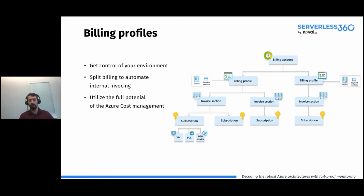So if customer A is spending more money than customer B, you can actually see it based on the usage on the services that you sell. And within these invoice sections, you again bundle down to the actual subscriptions that are within them. So it's a great way of getting control of where the specific bill should be placed, or where the expense and the cost is actually being driven in the organization, which also gives you a great overview of doing cost reductions.